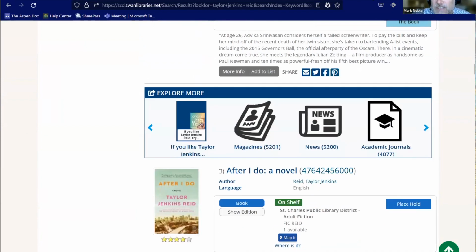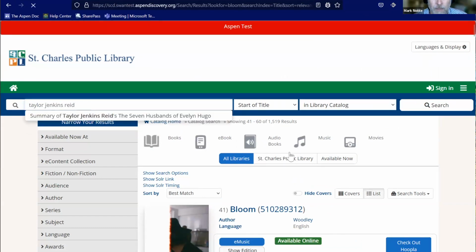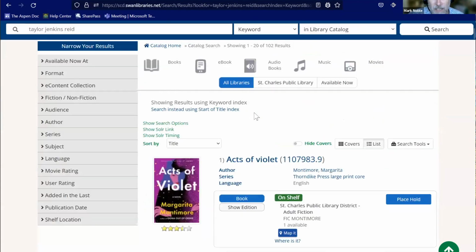So we do get there at the third. That depends on what search we do. Now, when we do that, if we search for Taylor Jenkins Reid, it is still going to convert us to a keyword result, but it's going to switch back to best match. So that way patrons are getting the things that they're expecting. They probably didn't realize they were still in start of title mode. So it was confusing and now it's fixed.